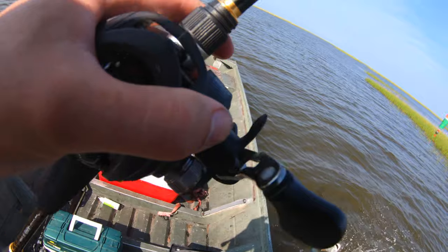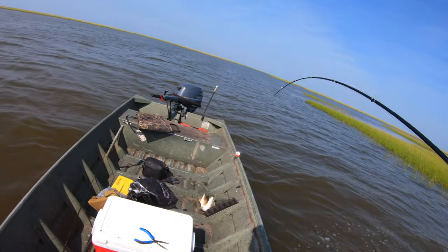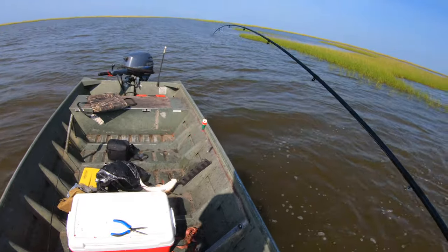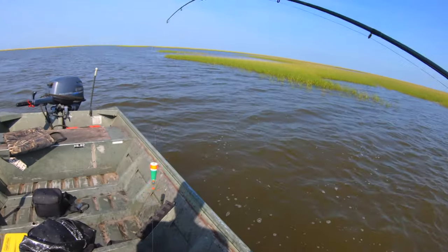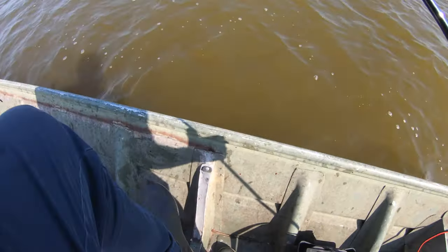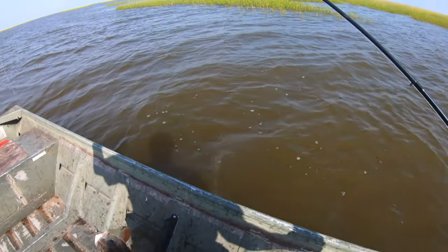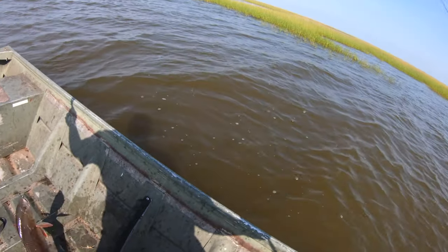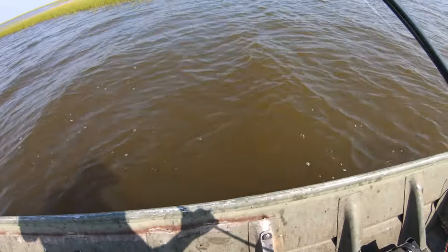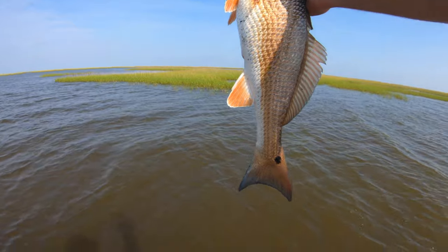Another beautiful fish. Perfect fish. I mean, if you were coming to fill up an ice chest with fish, you could do it. Seriously. Look at that blue tail, too. God dang. I'll show y'all in the light. Look at that blue tail. I love that. Another nice red, y'all.